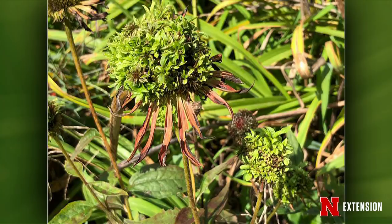All right, thank you, Bill. This is the first one we've had this year, Kyle. And these coneflowers seem to be sprouting mini coneflowers all over the flower itself. Beautiful. What is this? How common is it, and what do you do about it?